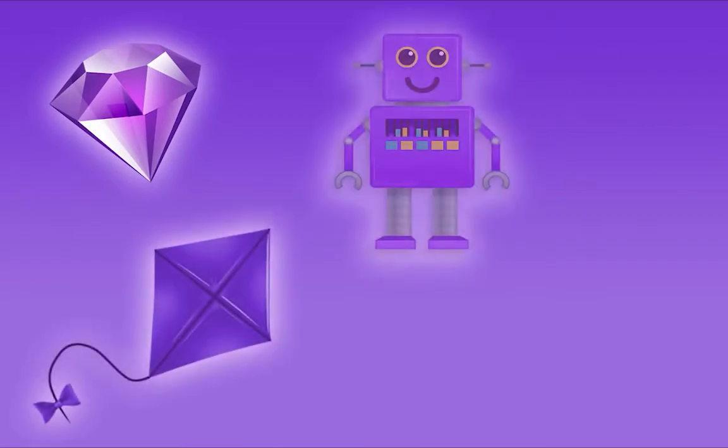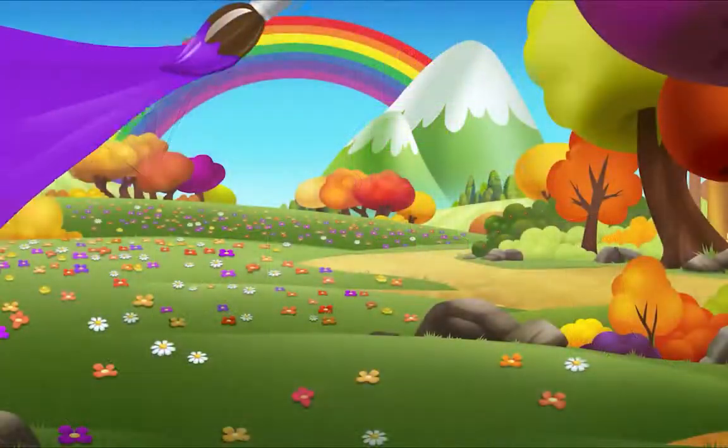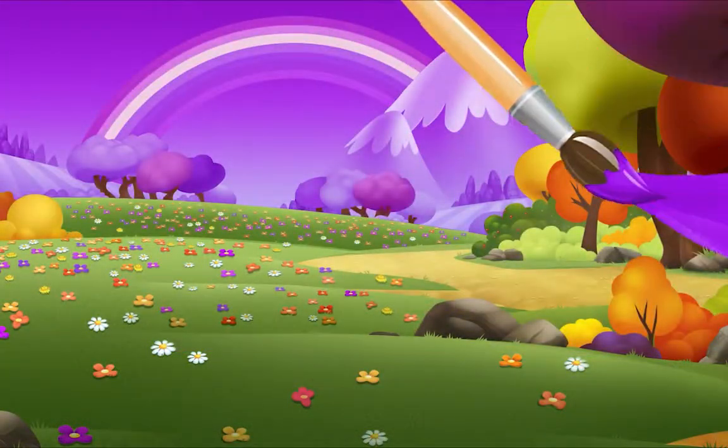Colors like the color purple. Purple is here and there. I see it everywhere. Purple is all around in the sky and on the ground.